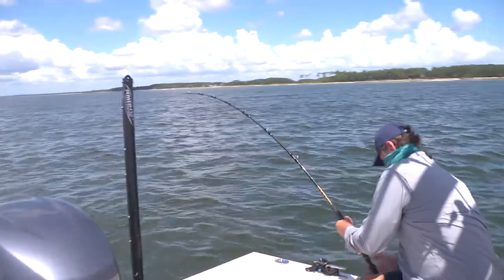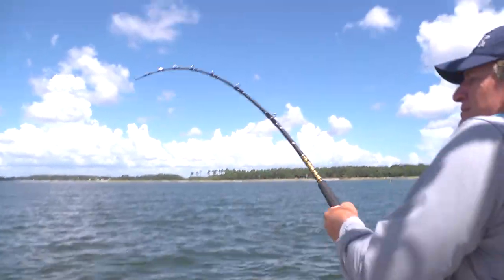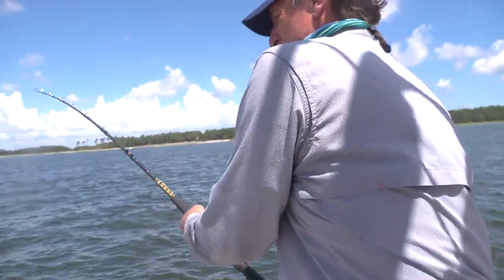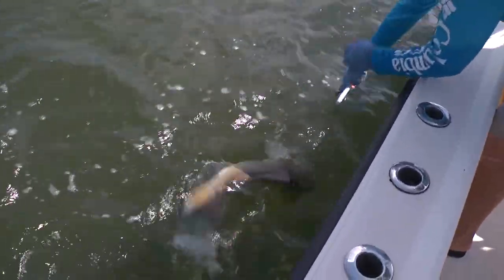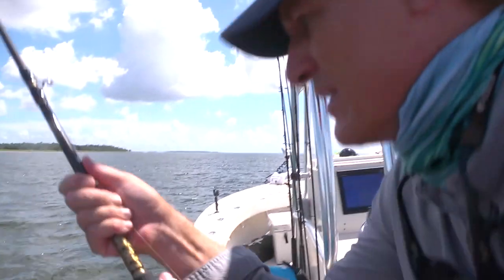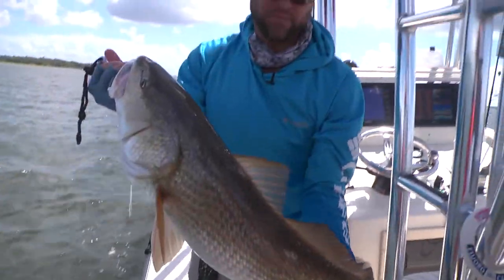There we go. Yep, oh, yeah, definitely something on here. Yeah, he's up off the structure. Whoa, that was a nice pull. It's a red. Beautiful. Nice fish. Wow, here, I'll get this out of the way. Wow, that is really pretty.